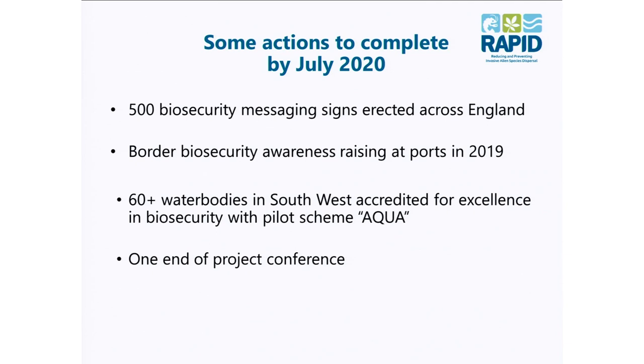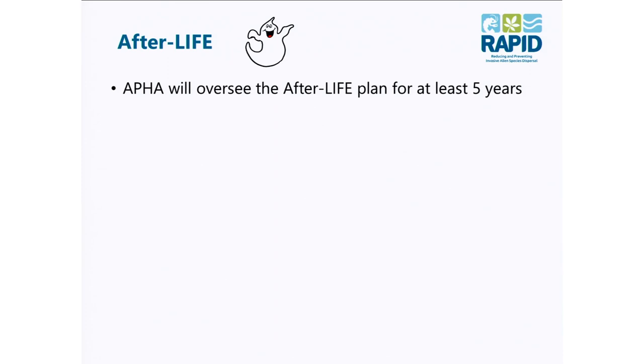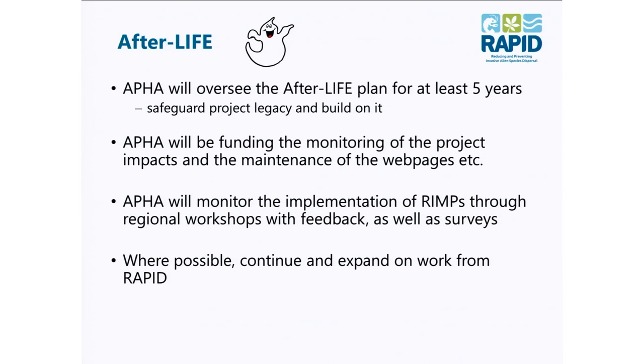So in terms of the phases, I mentioned the afterlife as well. The main point of the afterlife is to ensure the legacy of the project, to see that it's not just a project where you do it and then it finishes and then nothing happens and it all kind of dies. So we're hoping to continue and expand on some of our actions, and also we'll be monitoring the outcomes of the actual project and the implementation of the work that we've done.